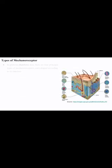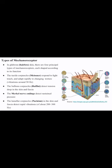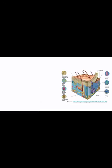Types of mechanoreceptor. In glabrous, hairless skin, there are four principal types of mechanoreceptors, each shaped according to its function. The tactile corpuscles, Meissner, respond to light touch and adapt rapidly to changing texture, with vibrations around 50 Hz. The bulbous corpuscles, Ruffini, detect tension deep in the skin and fascia. The Merkel nerve endings detect sustained pressure. The lamellar corpuscles, Pacinian, in the skin and fascia detect rapid vibrations of about 200 to 300 Hz.